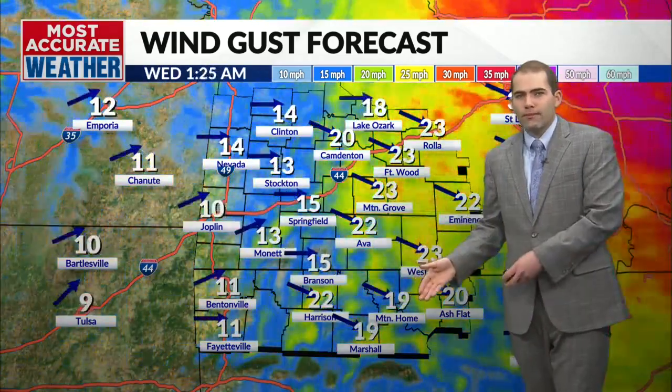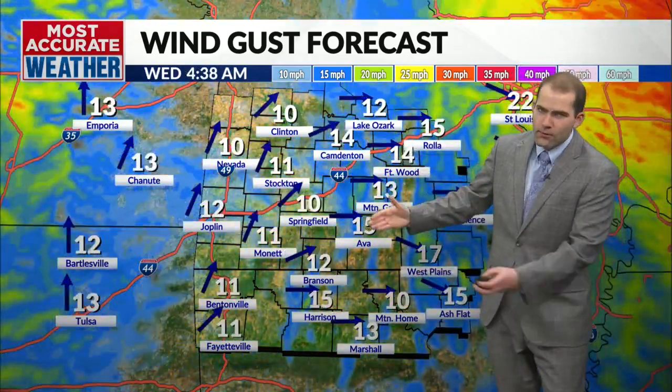Looking at the wind gust forecast, again, it's going to be a windy day. But after the snow ends, still breezy. Northwest winds could gust between 30 to 40 miles an hour. The winds will taper off as we go into tonight, and tomorrow's not so windy.